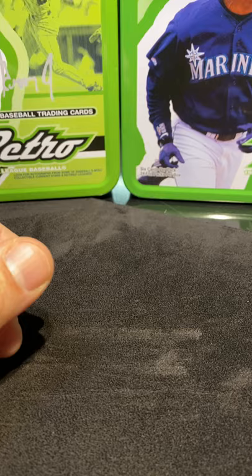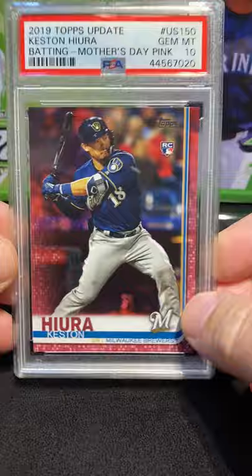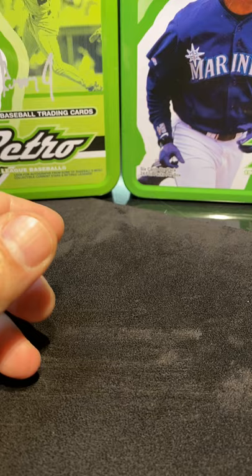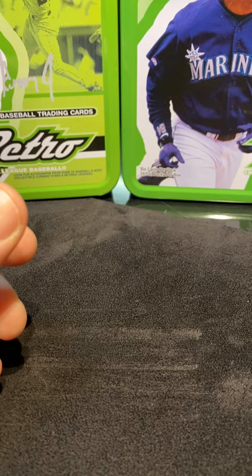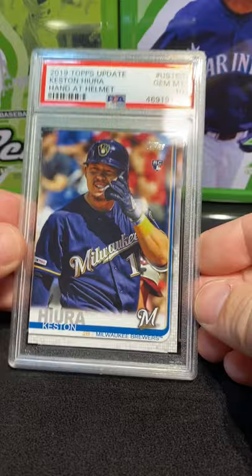Mother's Day Pink, PSA 10, 2 of 50. Then we got the SP, PSA 10. I think I bought this with eBay bucks a while back. And I got the SSP, which I actually bought raw and subbed myself. Very happy with that. PSA 10.